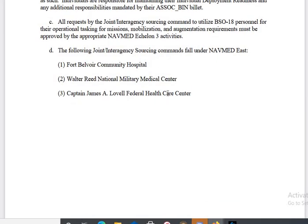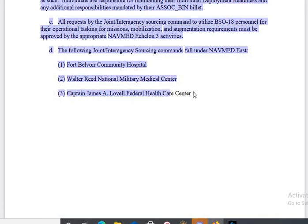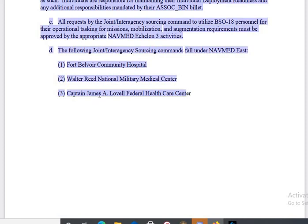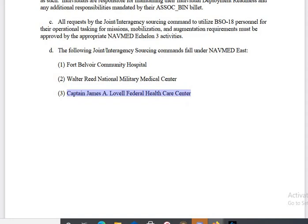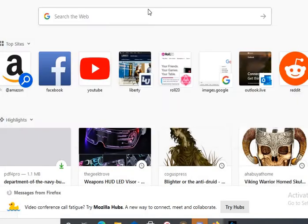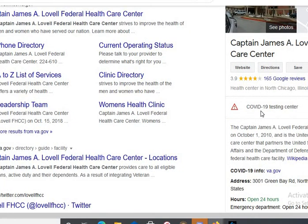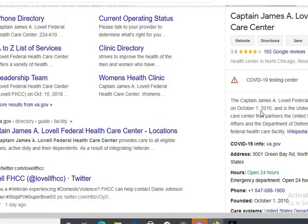And then it says here are the 3 interagency/joint sourcing commands that fall under NAVMED East: Fort Belvoir, Walter Reed, and Captain James A. Lovell Federal Healthcare Center. I'm not sure where the third one's at. I know those big two. Actually, let's look that one up real quick. Where is the Captain James Lovell Federal Healthcare Center? Is that the real name of Portsmouth, I wonder? Oh, it's in Chicago.